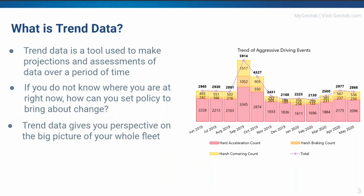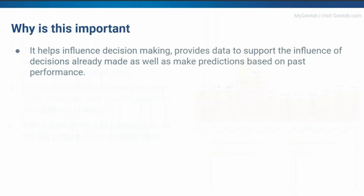This is a customer who wanted to understand how many aggressive driving violations they had month by month, and the total amount from hard acceleration, cornering, and braking all put together. And that way they can start driving policy. We'll talk specifically about the changes that they made. As you can see, a huge spike in September and then a big dip towards December of 2019. So that's a big thing, looking at all your data, giving you perspective, giving you insight before you go and make a policy.